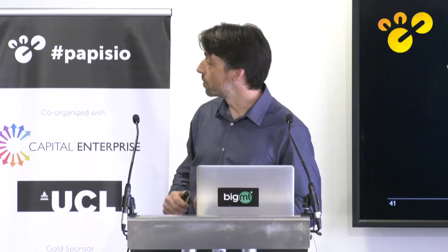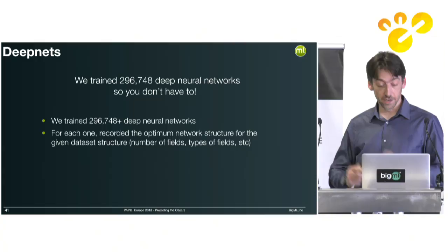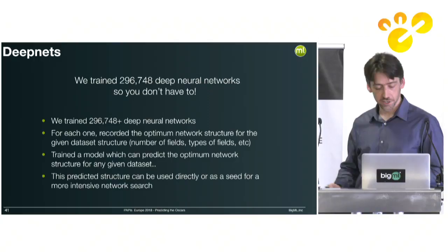But basically, we took a bunch of different data sets. We trained a whole bunch of neural networks, figured out which ones are the best ones, and then the optimal structure. And then we trained a model which, when you give it a new data set, looks at the structure of the data set and predicts the ideal structure. Meta-learning. We just use machine learning again. So we can use this directly or as a seed for more intensive network search.